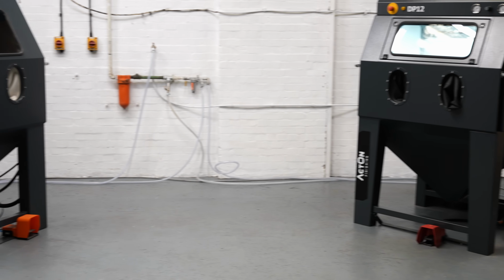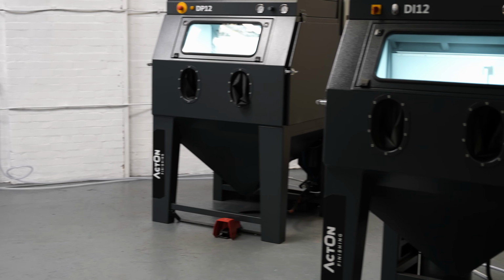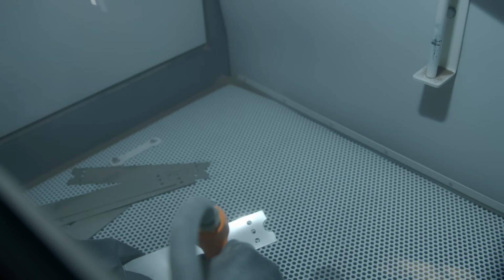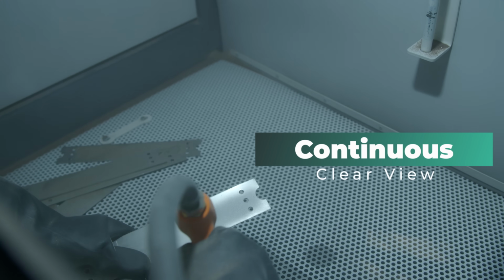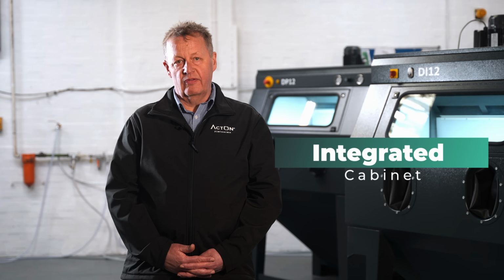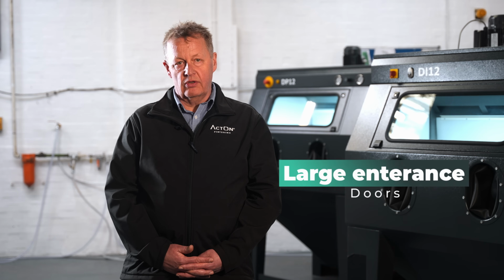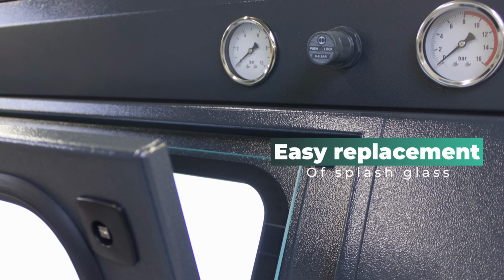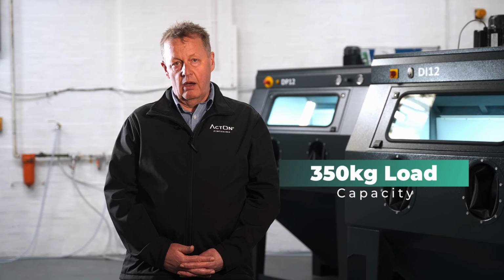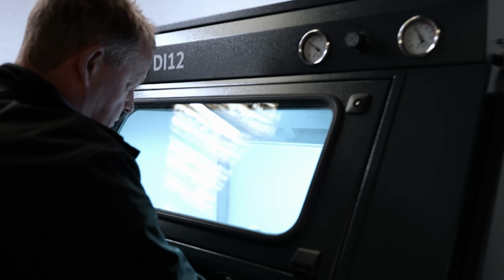The key features and benefits of the premium range include an efficient, powerful blasting process free from interruption, continuous clear view due to optimal air circulation, an integrated cabinet that is easy to move and use, large entrance doors with safety sensors so no accidental blasting when the doors are open, easy replacement of splash glass when required, and 350 kg load capacity but with an optional higher grade table if required.